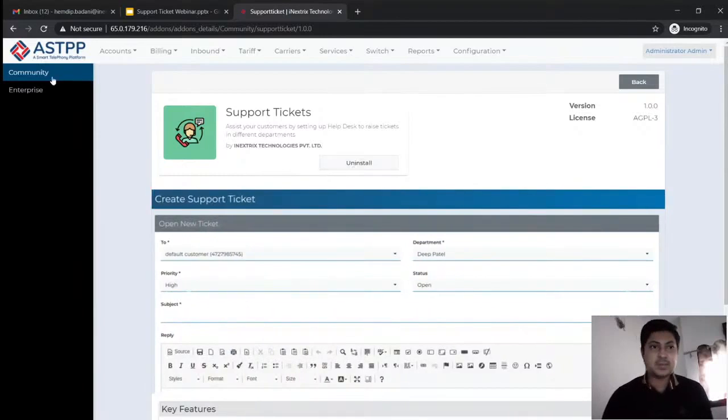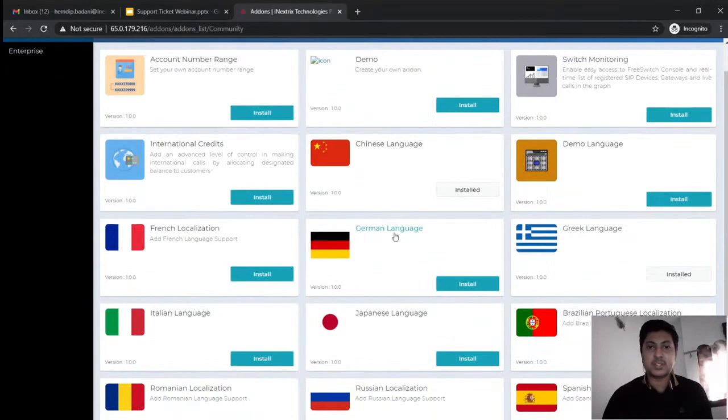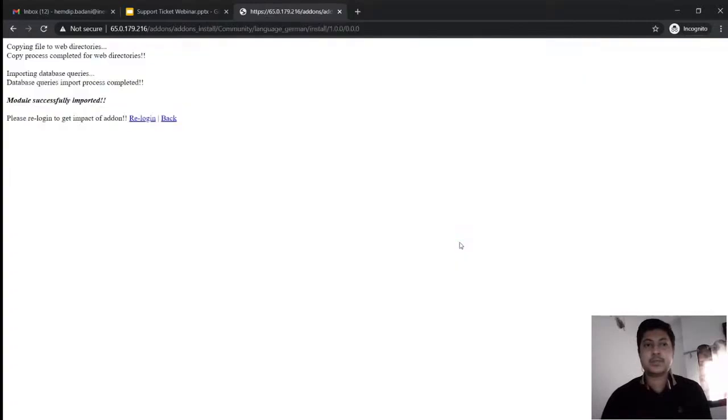I will show the demo with another add-on, which has a similar installation process. Let's say I have to install the German language, so you simply click on install. Once the installation is done, it will show you a message like this: module successfully imported. Here you will get two options, back or re-login. Re-login is a must, because if you click on back, it will not show you the newly added add-on related pages or configurations, because it requires a reinitiated session. That's why we have to re-login. Let's do the re-login quickly.